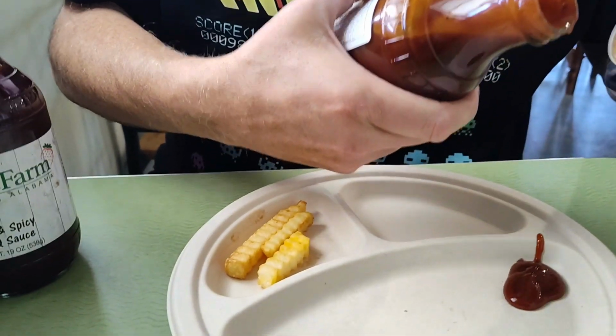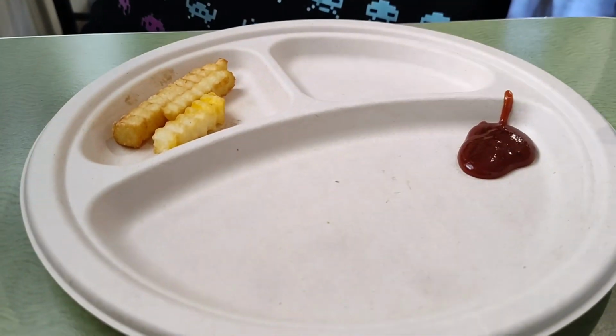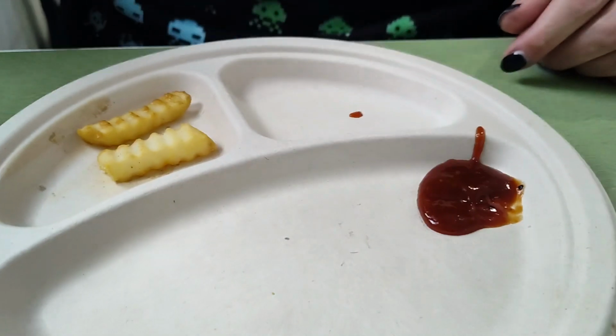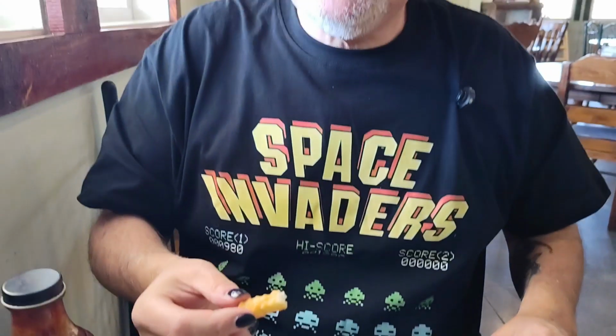I'm just going to try a little bit just to see how it is. We're going to try it with french fries and see how this tastes. This is the smoky orange. I taste a lot of smoke. I don't taste any orange at all. If you didn't tell me what it was, I would have never known there was orange in that at all. It's okay, not my favorite, but it's okay.